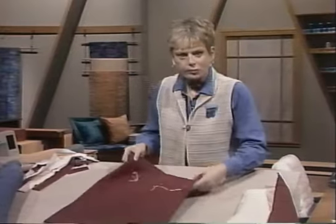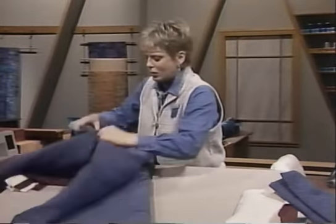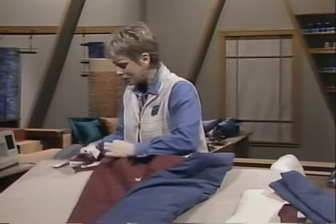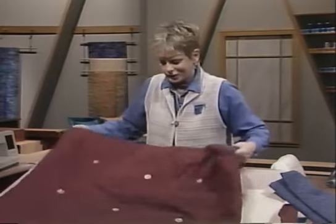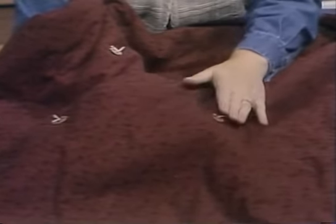On our finished project, we did a little bit more than that. We did the button sewing. And button sewing could follow the same process. Let me just put this aside and show you how we've tied it, leaving long thread tails. Let the thread tails add to the charm of the quilt.